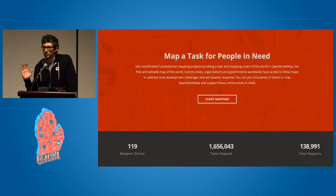So first, some numbers, some perspective. This was yesterday, during the talks. There were 119 people on the tasking manager at the time. And if you look down there, you can see 1.6 million tasks. That's each individual little square. And there are 138,000 people that have ever registered on the tasking manager to map.